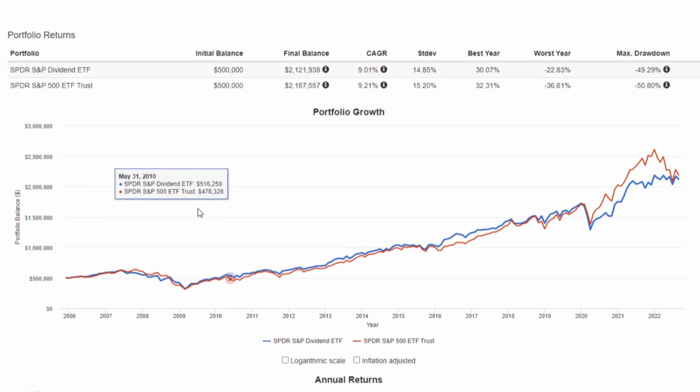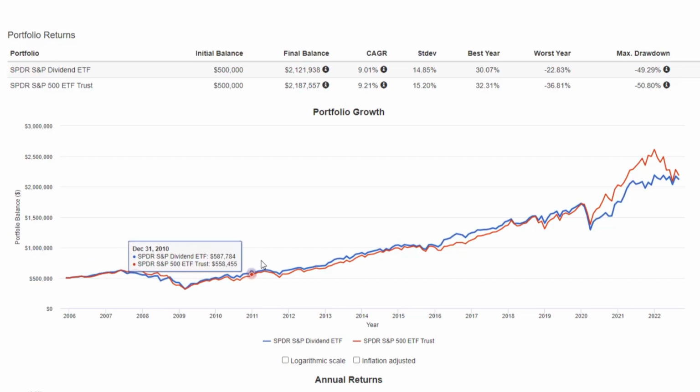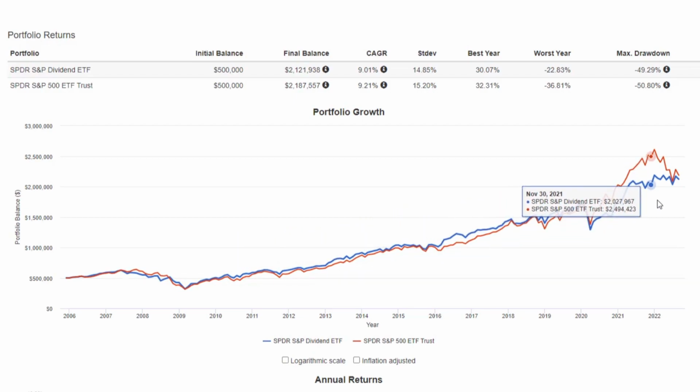Coming down to the portfolio growth chart, it goes back all the way to the most recent fund inception date, which is around November of 2005, with $500,000. These funds are very close. The S&P 500 tracks the Dividend Aristocrats ETF fairly closely, with the S&P 500 slightly coming out on top. Their compound annual growth rates with dividends reinvested are very close over the past 14 years or so: 9% per year for SDY, 9.2% per year for SPY.